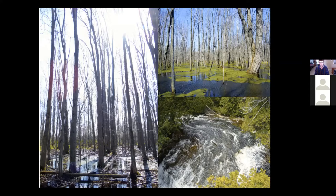What I found remarkable about these swamps and wetlands here is that these particular two wetland shots were created by a beaver dam. So beavers are ecosystem engineers, and that means that they have a disproportionate role in how they can engineer the look of an ecosystem with just something as simple as building a dam or a lodge. And they created a whole bunch of new habitat here.